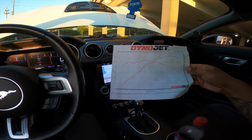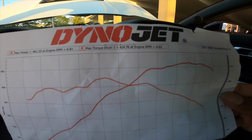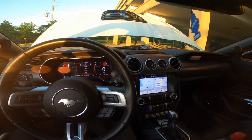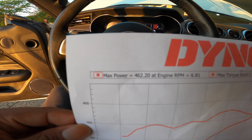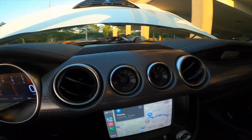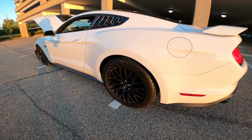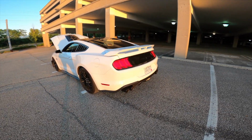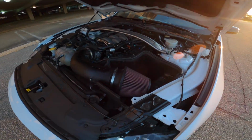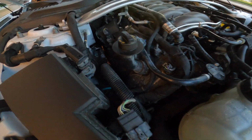This is what it made on 93 right here. It made 462 horsepower and 424 feet of torque. And that's just on 93. I'm gonna get an E85 tune on this soon. It's tuned by LUND Racing as well. So like I said, this car is making 462 horsepower and 424 pound feet of torque on 93. You got the performance wheels on it, GT 500 wing, catback exhaust to the back, Corsa headers, Brembo brakes, JLT cold air intake, the JLT catch can. You can kind of see the headers right there.